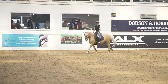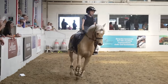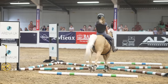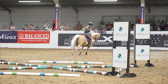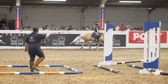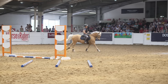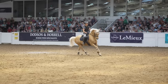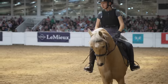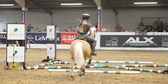So, this is a really tricky exercise for Popcorn. So, let's see how he gets on. Good girl. Sorry, I should have said to stay on the same rate. Doesn't matter. Come again. Pick up canter. So the gap that Popcorn goes through is only a few centimetres wide. So Harlow has to be very, very precise in her riding.